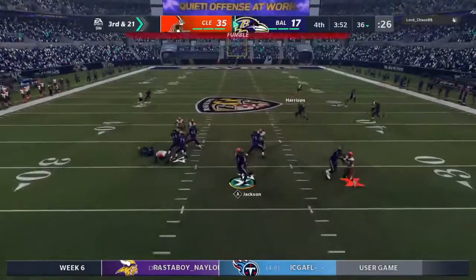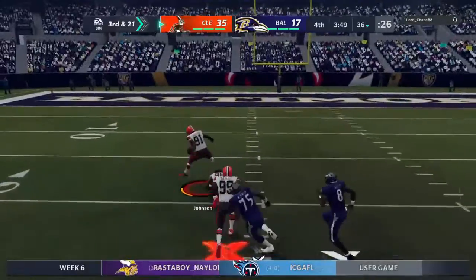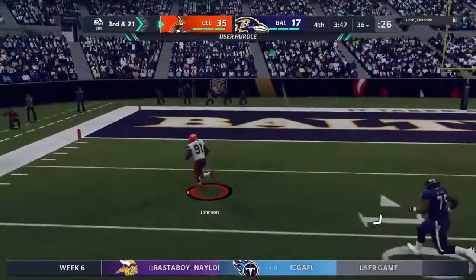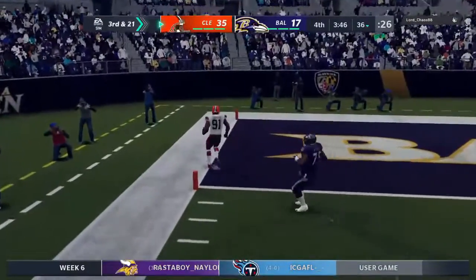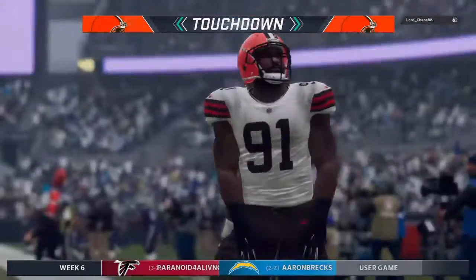Here's Jackson on third and long. Jackson hit, and he lost the football. And this is picked up by the Browns. The big fella. And he's into the end zone. It's a fumble return for a Browns TD.